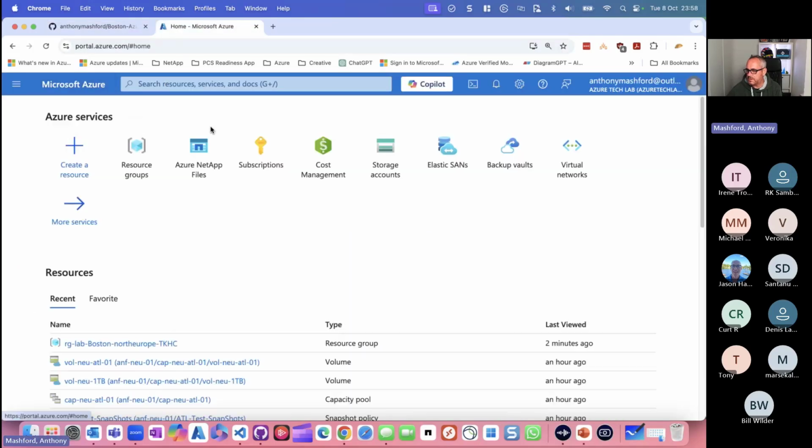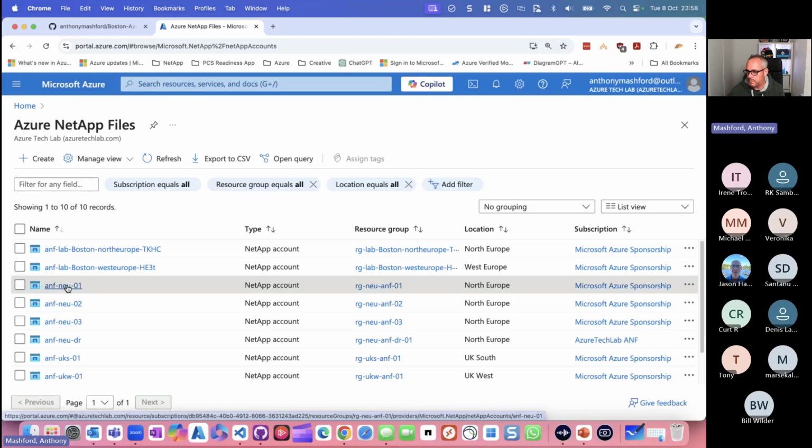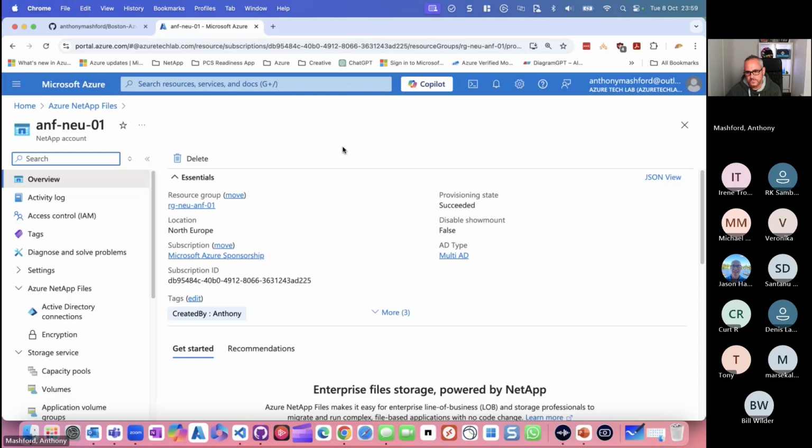Cool. So let's have a quick look at Azure NetApp Files. I'm going to focus on this particular Azure NetApp Files account here. If you remember, the account level is where you set the region. This one is in North Europe, which is actually in Dublin, in Ireland. Is the screen big enough, by the way? Is it visible? I'm just conscious I'm working on quite a small screen. I think it's okay. Yeah, okay.